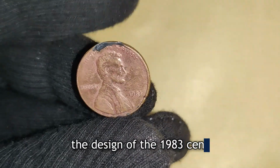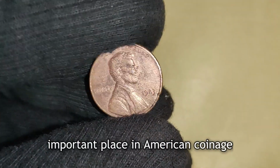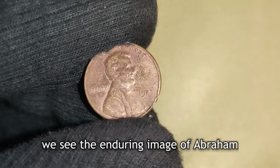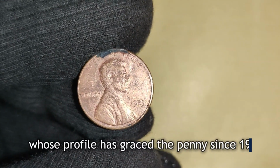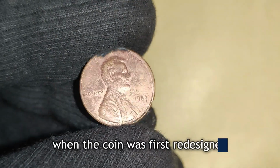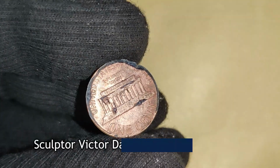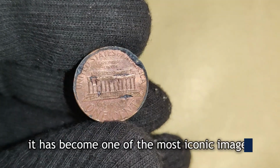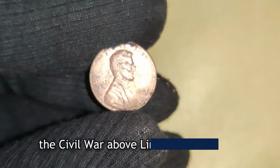The design of the 1983 cent is another reason why it holds such an important place in American coinage. On the obverse, or front, of the coin, we see the enduring image of Abraham Lincoln, the 16th President of the United States, whose profile has graced the penny since 1909, when the coin was first redesigned to commemorate the centennial of Lincoln's birth. Sculptor Victor David Brenner created this portrait, and over the decades, it has become one of the most iconic images in U.S. currency, a lasting tribute to a president who guided the nation through its greatest crisis, the Civil War.